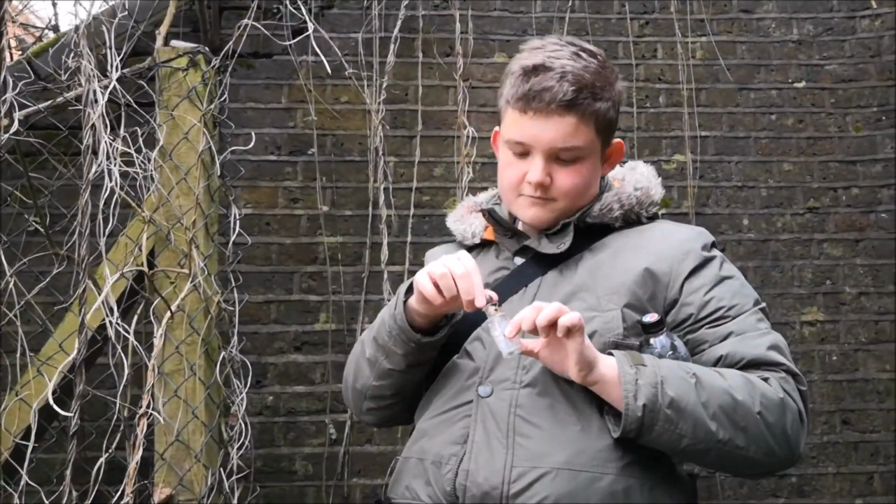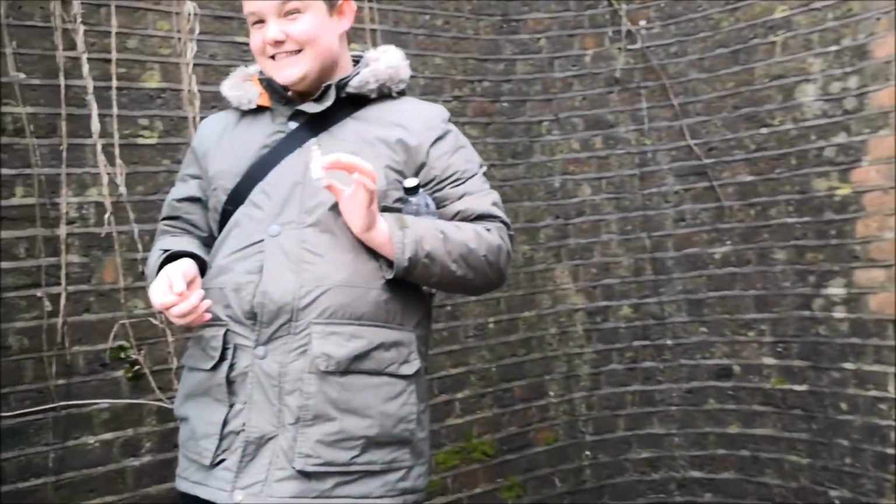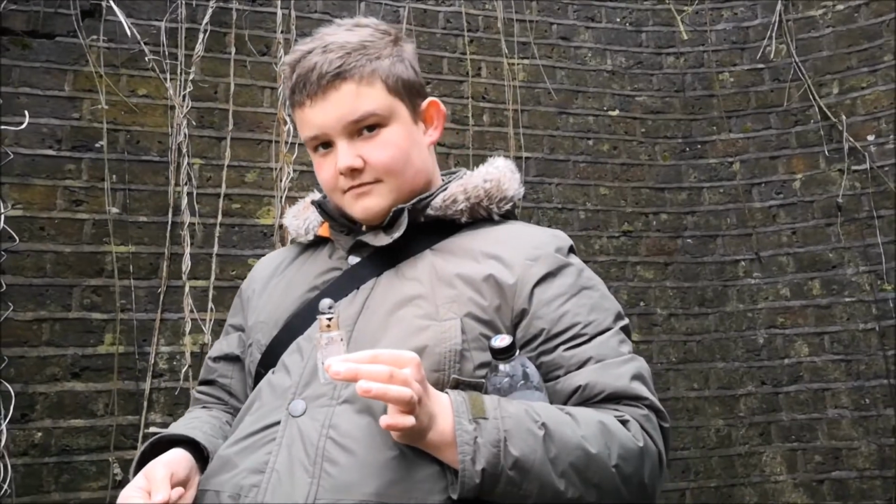So, wish us luck. We found the first cache of the day, which is in a glass container. We found it down there, but I think it was meant to be up there. It looks to be underneath an old railway bridge, which is pretty cool. So we're going to sign the log and put it back for the next person to find.